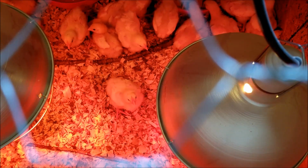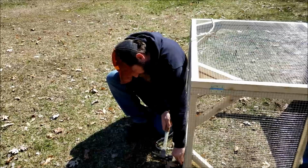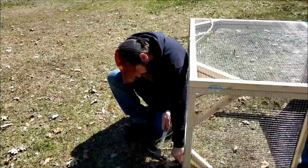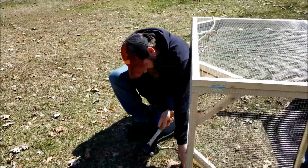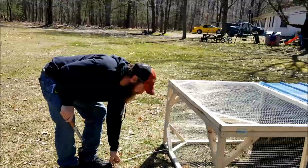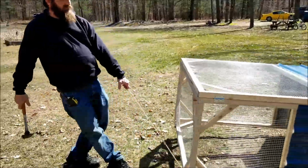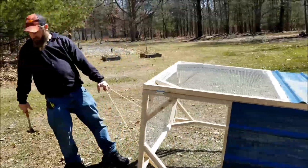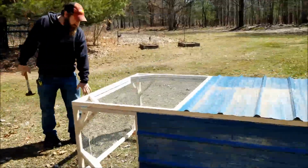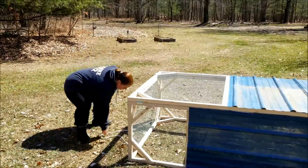We're making your chicken tractor. See how it works. There we go. Look at that. All right, let me try now. This is Candice's maiden voyage.